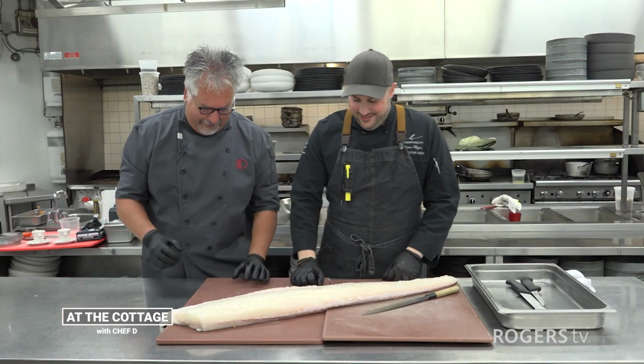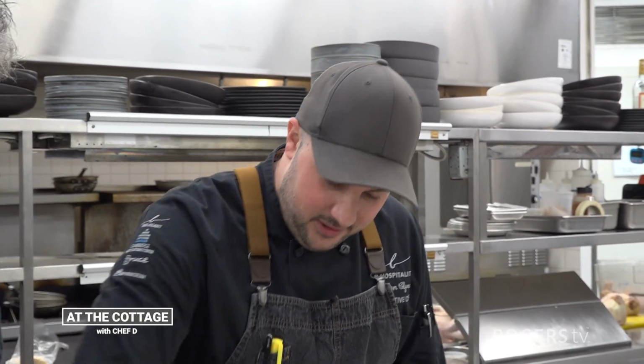Love it, absolutely. Yeah, and then we're gonna actually pair this dish. So we're gonna use a little bit of that halibut jus that we talked about. We're gonna pair this dish with some of just the petite herbs and lettuce from the Windermere House Garden. Okay, perfect.